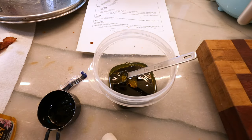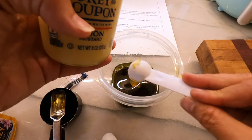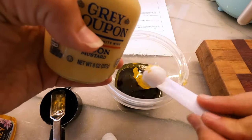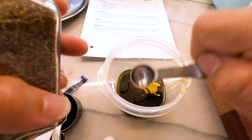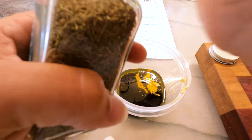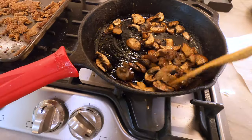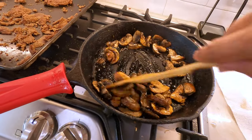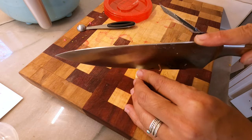Now here comes the other fun part. 2 teaspoons of Dijon mustard, Grey Poupon. Here's one. Here's two. Half a teaspoon of dry thyme. I do not have a half teaspoon. I have a fourth, so we're gonna do how many? Two. One, two. Gotta do a little mixy-mixy. You guys are looking delicious. One massive garlic, because we love garlic.